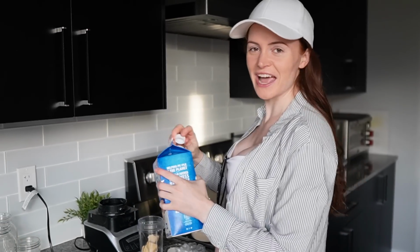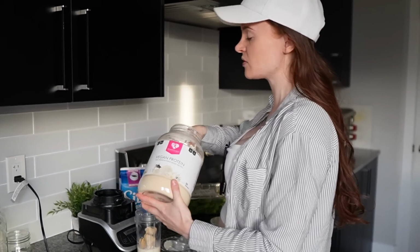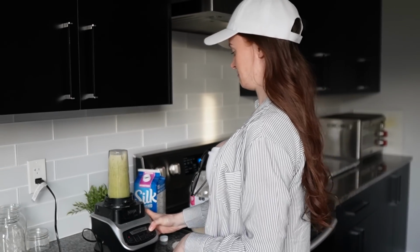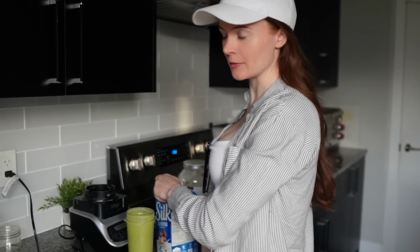From there, I'm just gonna add some almond milk, protein powder for a little extra protein boost. This is me doing my best. We will get more food in later. This is what works for me. Yeah, just a little bit more almond milk.